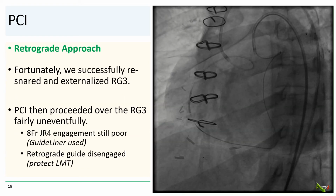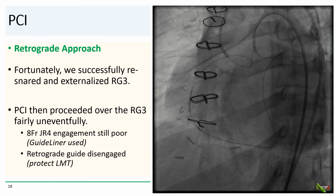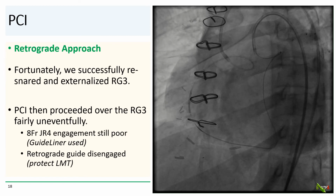But fortunately, we were able to successfully re-snare and finally externalize the RJ3 wire. PCI then proceeded uneventfully over the RJ3. Our 8 French JR4 engagement was still quite poor, so we had to use a 6 French GuideLiner to do the PCI. Now remember that the amount of force that can be generated across the heart with tension across an externalized wire can be quite significant, and that can cause a substantial amount of injury.